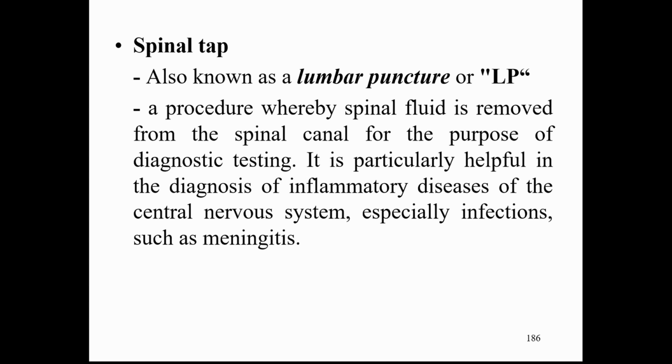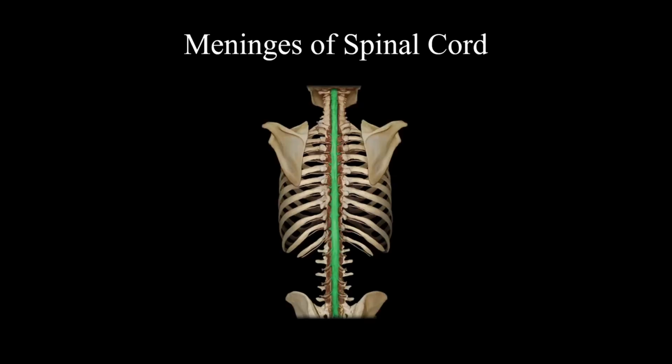Next, we have our spinal tap, also known as your lumbar puncture or your LP. It is a procedure in which spinal fluid is removed from the spinal canal for the purpose of diagnostic testing. It is particularly helpful in the diagnosis of inflammatory diseases of the central nervous system, especially infections such as meningitis. Here you go, the meninges of the spinal cord.